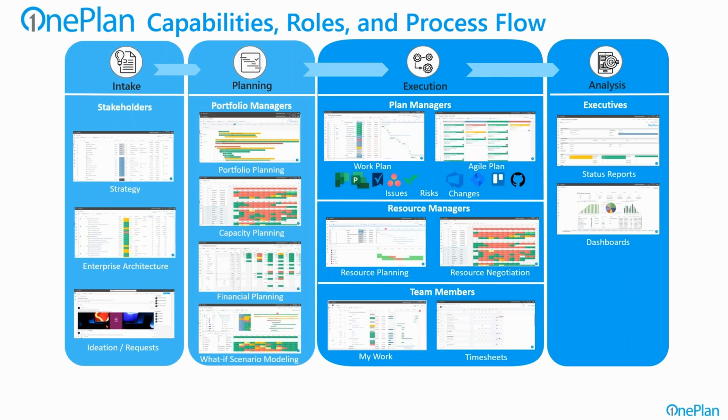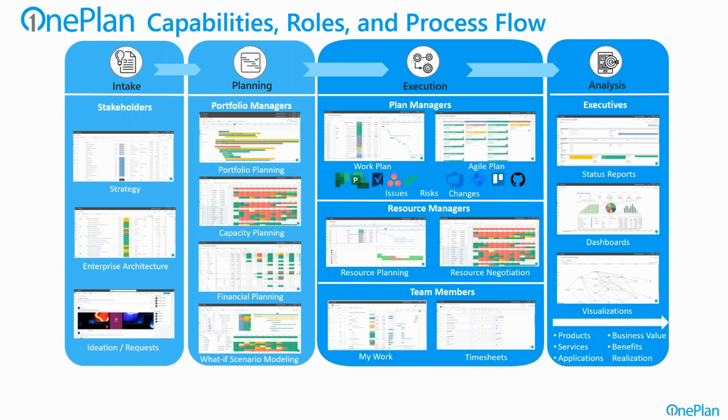And then the analysis of the reporting, whether it be individual project status reports, whether it's dashboards at the portfolio level, at the program level, or at the resource capacity level, et cetera, or maybe even strategic execution reports. Those types of things are available in OnePlan as well. And as we get this more complex and we have more interrelations here within the solution, visualizations of how these things all interrelate with one another, how they're associated across the board, is something that's important as a natural output and something that's basic within OnePlan.